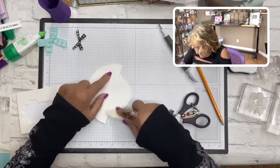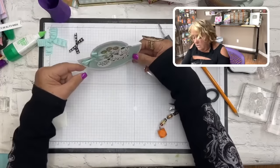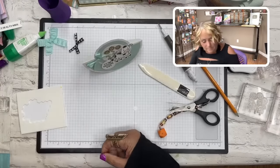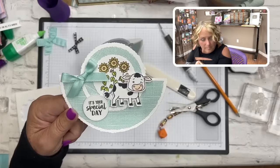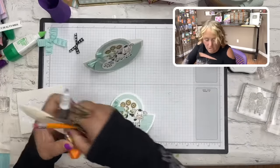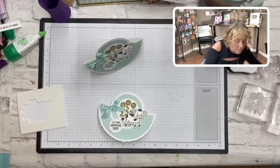Let me crease this again really good. And it does sit up so perfectly. Look at that. Here's this one. Same card. So adorable. I love it. All right, let me show you the other ones. And then again, you can pick your bow, whatever one you want to use.